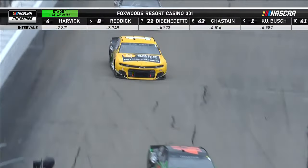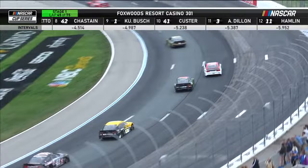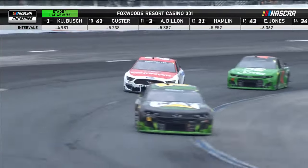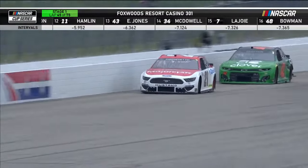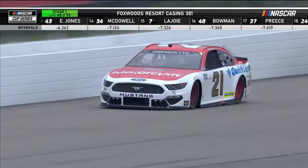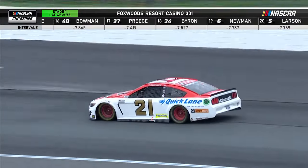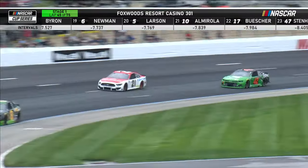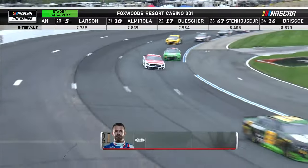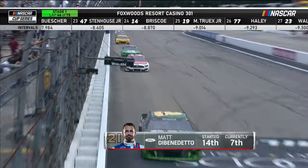A little further forward, Matt DiBenedetto sitting in the seventh position at one of his better racetracks. He's finished top six in the last two races here. Talk to Matty D, obviously the tough news this week that he will officially not be back with the Wood Brothers. And Jonathan Hassler, his crew chief, talked to him before the race and said, listen, I know you feel like you have to prove things to the garage area. You want another ride? Just don't try too hard. I know you put a lot of effort in.